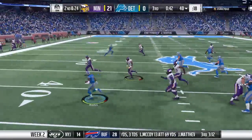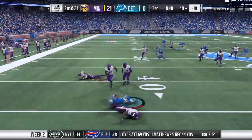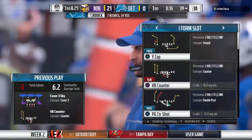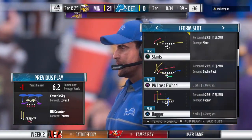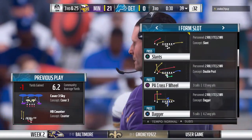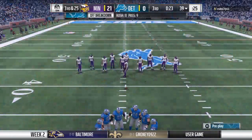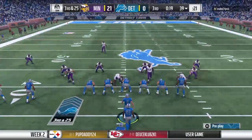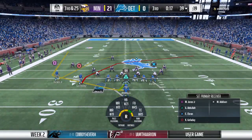On the ground, it's Riddick. And he is going to lose yardage here. He'll wind up losing a yard on the play, and they're going to be staring at a 3rd and long here. And that's another stop for the defense. Something we've seen all game long. They have been on fire today. No matter what's called by the offense, they've had an answer for it.